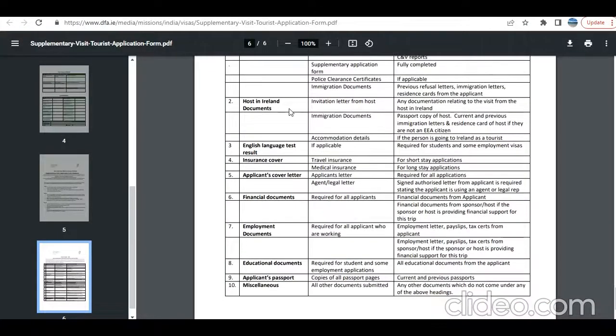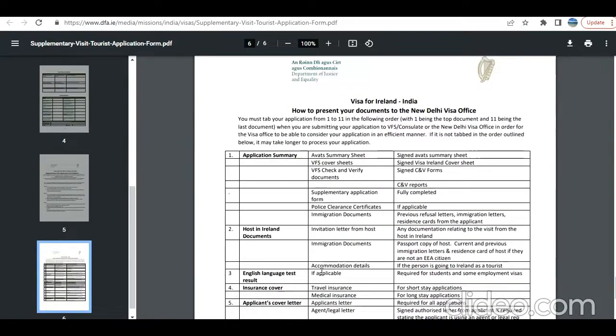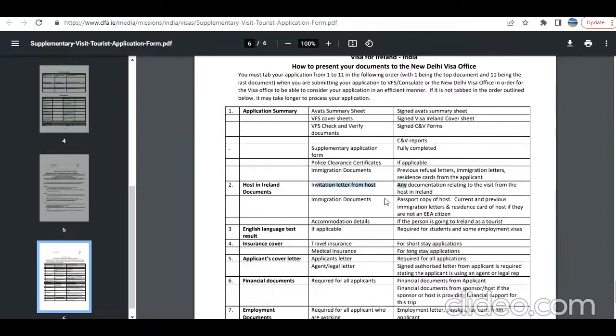So if we come here, based on situation for all applicants, employment, you see which of these are required for your case. Like if you have a host, then an invitation letter, otherwise accommodation details. If you're a student, English language details, travel insurance. And see they have written also for short stay, travel insurance.